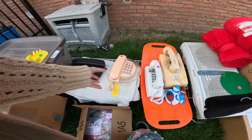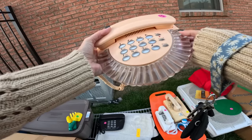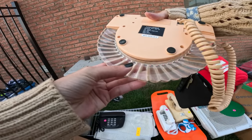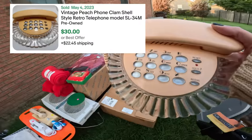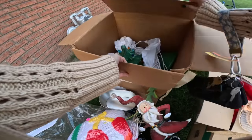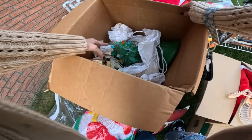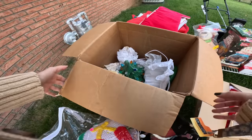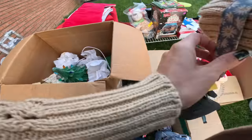Wow, that fountain is cool. Check out that. That feels like lucite around the bottom. Columbia. I've never even seen a phone like that before. Ooh, ceramic Christmas tree with the base. Oh, it is a big guy. Oh my goodness, I can't get out.